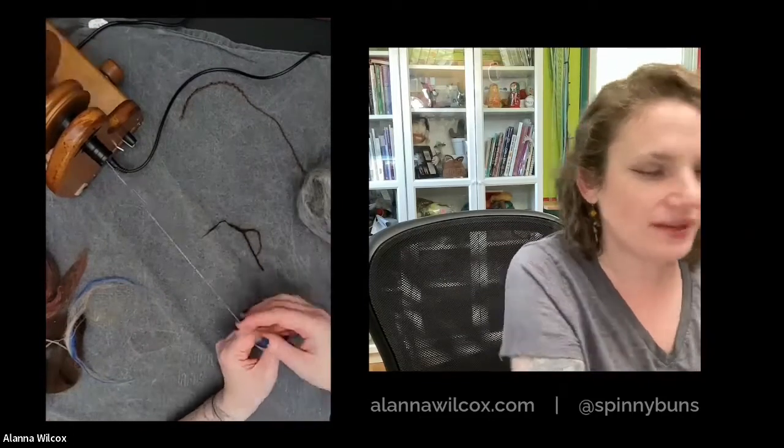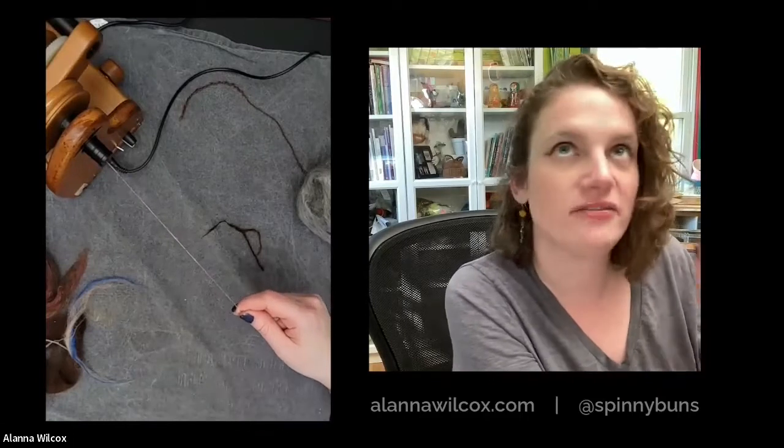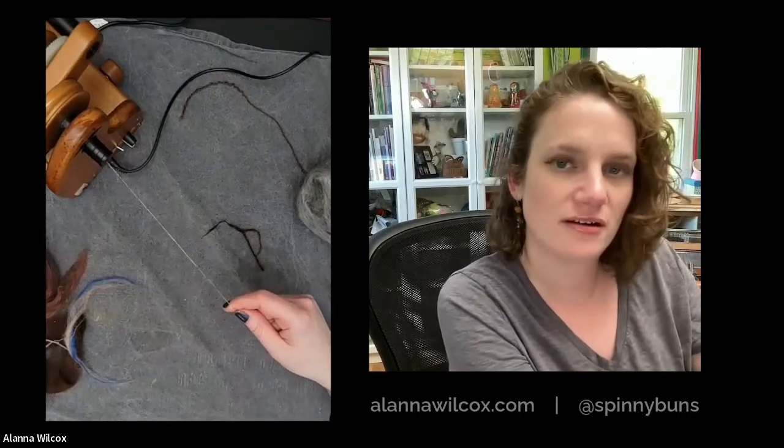Now, when you blend it with the mohair, is there a reason that you chose to have a higher mohair percentage?